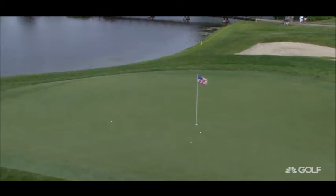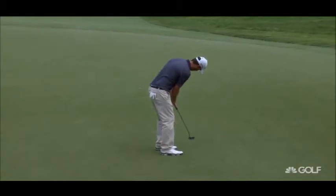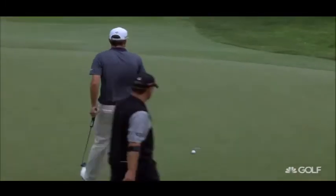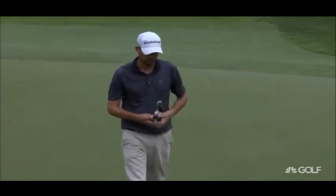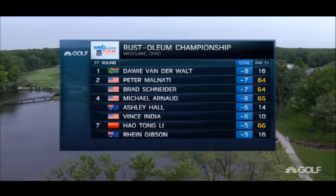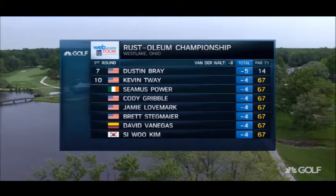It's a good pattern at 16. Back at the 14th, Bray has this for his birdie. Down the hill, should break to the left. It sort of hopped right on him there, never got a good roll on it. Vanderwalt by himself now at 8 under par, tearing it up on the golf course where he reached a playoff last year. A host of players in with 67s today.